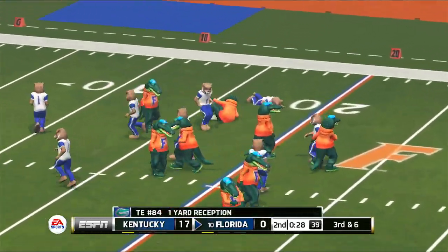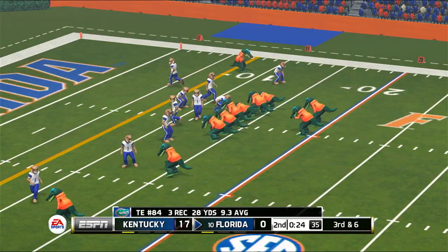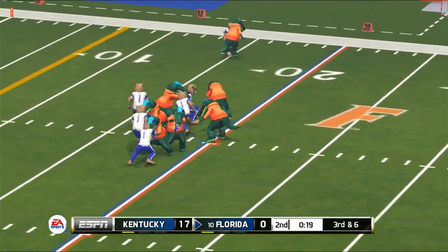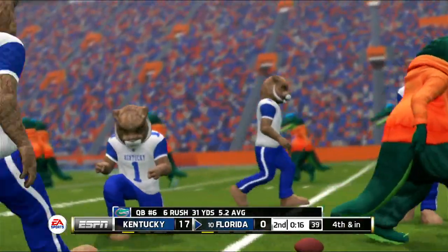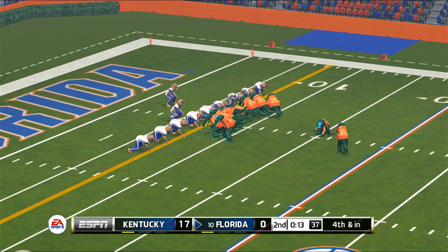Here's the throw, and I don't think he got anything on that. Now he's scrambling. And he's taken down around the 8-yard line. That's a gain of 5 on the play. That makes it fourth and 3. This isn't much more than an extra point.